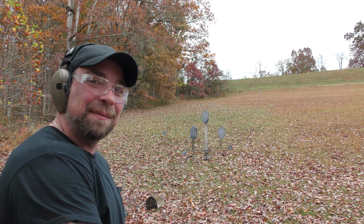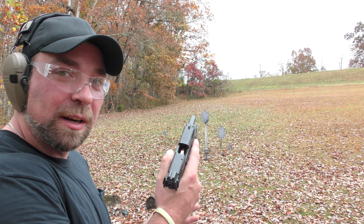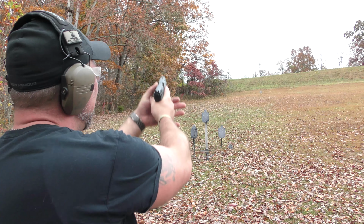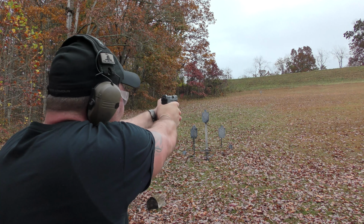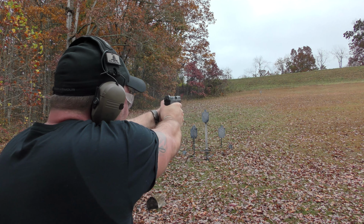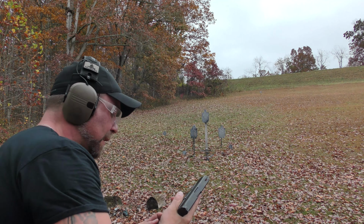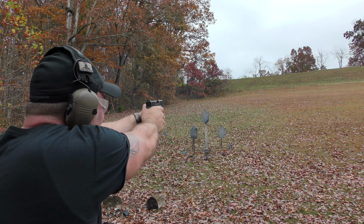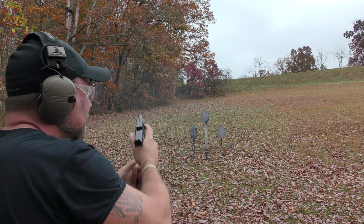All right, the test of tests. 80 yards, 12 inch plate, 5 shots each, no redos, is what it is. This is the ultimate test. Not really, but it's fun to say that. This definitely speaks more on my ability or lack thereof than it does the guns. Two of five. Let's try the Glock. Two of five.